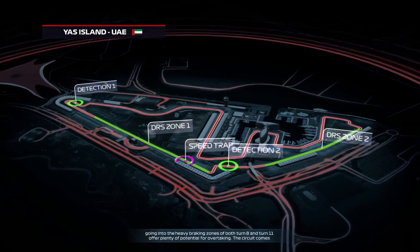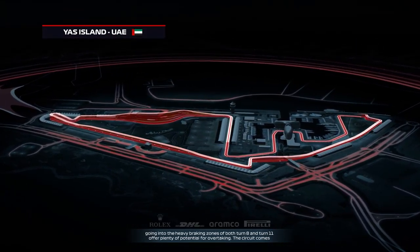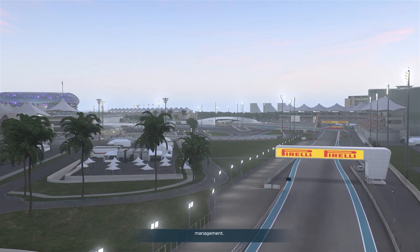The Yas Marina circuit, just over 3.4 miles long with 21 corners and two very long back straights. There are two DRS zones going into the heavy braking zones of both turn 8 and turn 11 and offer plenty of potential for overtaking. The circuit comes with its fair share of tricky corners as well, in particular 15, 16 and 17, which will certainly test a driver's braking management.